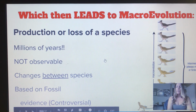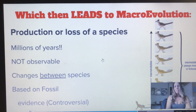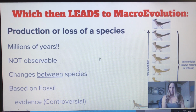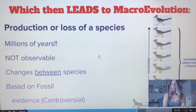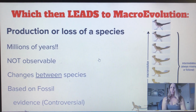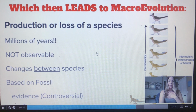Now, this microevolution is going to eventually lead to macroevolution. Macroevolution is an entirely new organism. Guys, we're not talking virus to virus or killer whale to killer whale. We're talking like a lizard into a bird. So completely different. This is going to happen over millions of years. It is not observable according to the human lifespan.